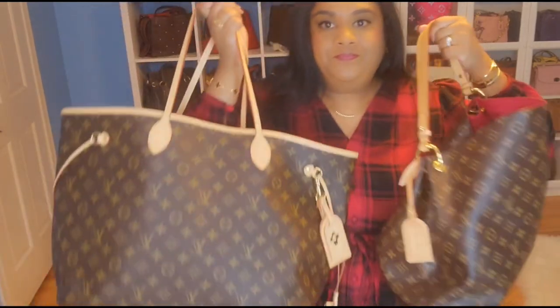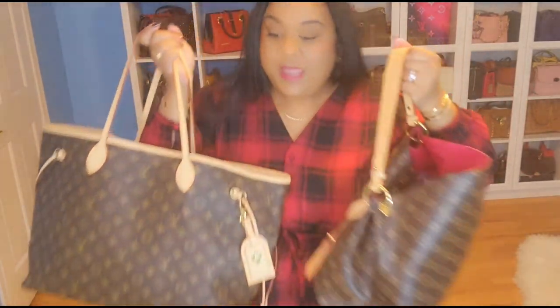And if I had to choose one bag out of the Neverfulls and the Graceful, MM size, GM size, I would choose... leave your guess in the comments. Now, leave your guess, which one will Rashmi choose if only one bag is picked up by her?